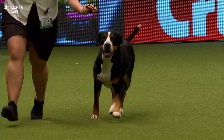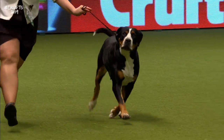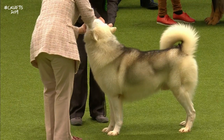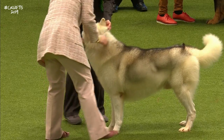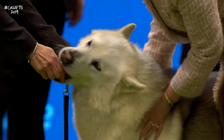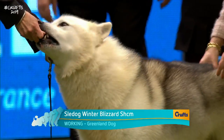Best of breed, Greenland Dog. This was another breed judged today by Frank Kane. And from his breed entry, he awarded best of breed to this dog, number 5844. And now the Greenland Dog. And this is again a very rare breed now. Only eight of them here today.